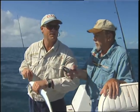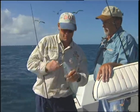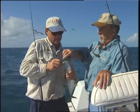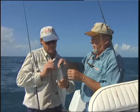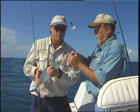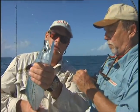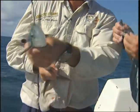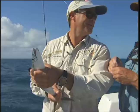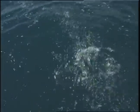Mackerel. Yeah, had one of these guys bite me one time. It hurt pretty good. You have to get those pliers on that. I'll get a bigger one here. There we go. Cero mackerel. Look at them teeth on that thing. Got a head like a little miniature wahoo, it looks like. And they make great wahoo bait, too. Got any wahoo out here? Some out there. Nah, we'll let him go. See you, buddy.